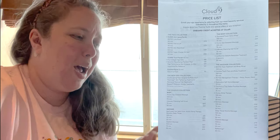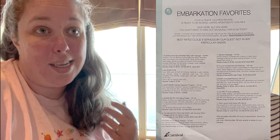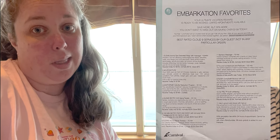And there are quite a few services that you can book. I did book a massage a couple days ago with some of our onboard credit, and I took a picture of their full menu because one of the frustrations with the spa is that until you've booked a cruise, you can't go online and just see the prices for all of the services. You either have to be booked on an upcoming cruise or wait until you get on the ship to see if there's any specials. If you're just wanting to look at a master list of the prices, that doesn't really exist.